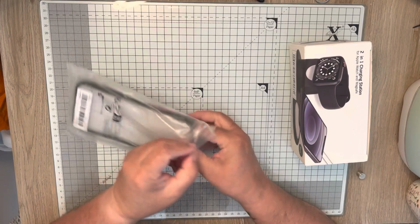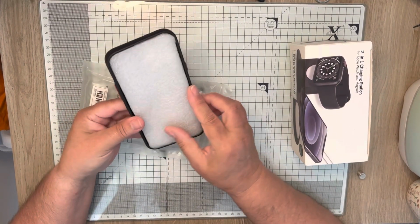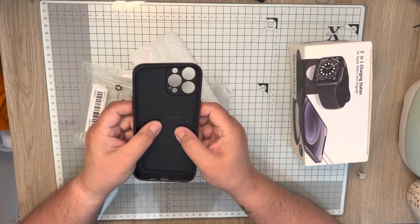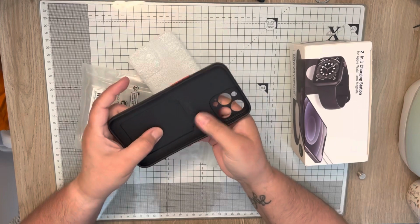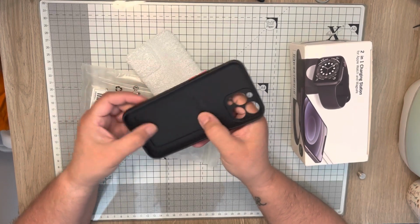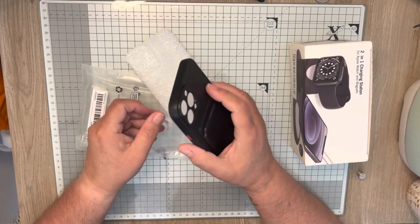Forever. Next one is another Pro Max case. And it's the one that's got the wallet on it. But it just goes to the back of your phone, like the one I've already got.